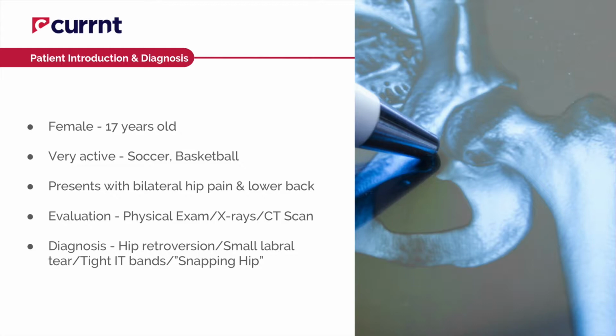Well, you'd think the first piece of advice is don't be active, and that might not be the best advice, but that seems to be the path of least resistance from a diagnosis standpoint, right? Just quit playing soccer and basketball, right? But that's not what we're going to find out today, is it? No. And that's a very good segue into the next slide.